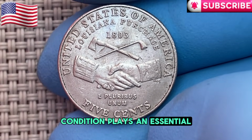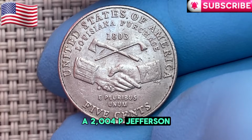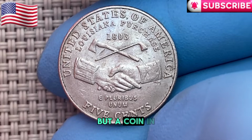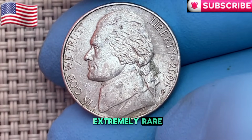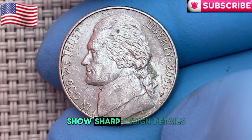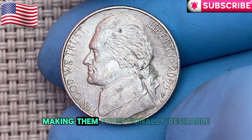Condition plays an essential role in the coin's value. A 2004P Jefferson nickel in average circulated condition may not seem extraordinary, but a coin in uncirculated condition, especially one graded MS67 or higher, is extremely rare. Coins at this grade retain their original luster, show sharp design details, and have no visible flaws, making them exceptionally desirable.